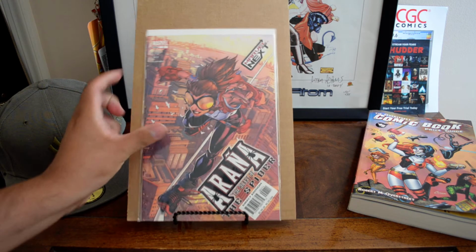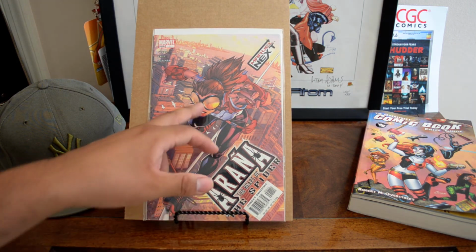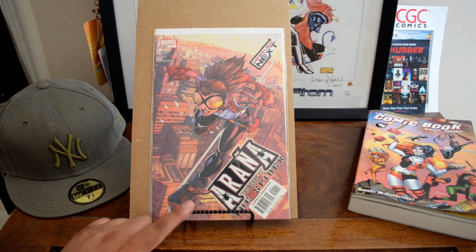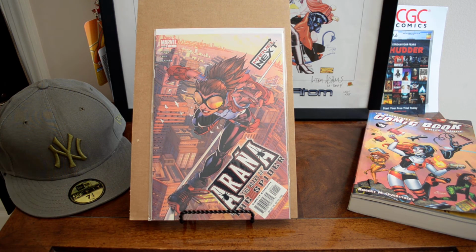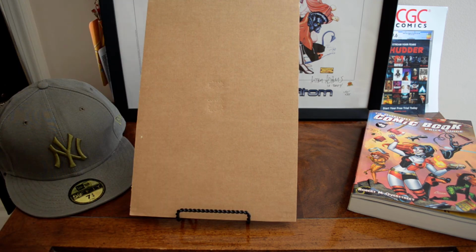Found this to go with my Amazing Fantasy #1, which is the first appearance of this character here, this Arana character. This is her first ongoing series, so they kind of pair it up together was my thought. High grade near mint copy.